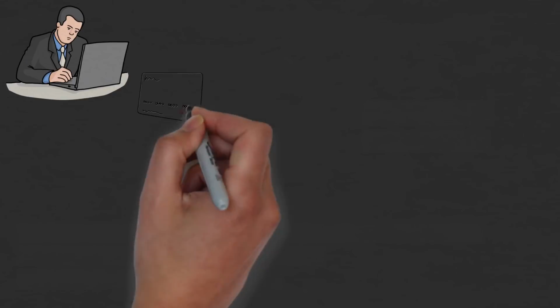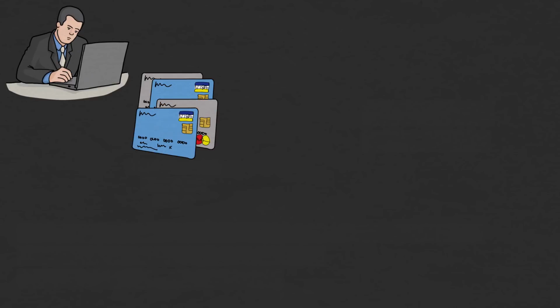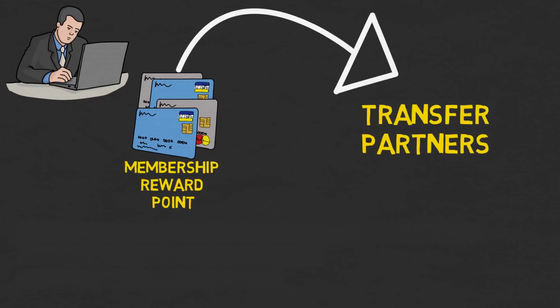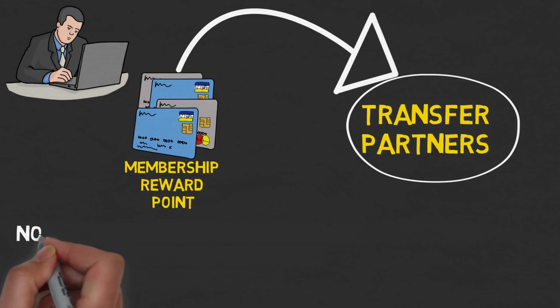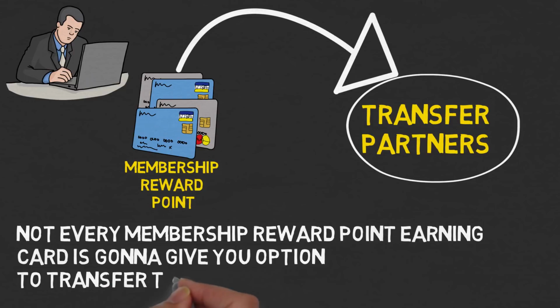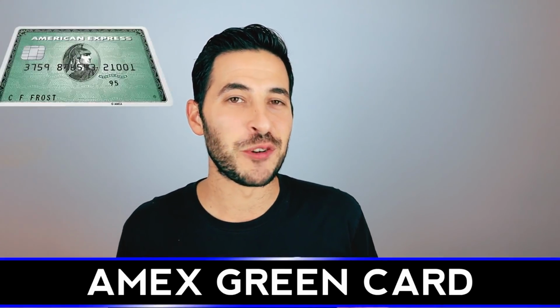So let's get into the cards that will give you that option to transfer your membership reward points over to transferable partners. Now, it's important to note that not every membership reward point earning card is going to give you that option to transfer to partners. But I'm going to give you those transferable point option cards first. We're going to start from least to best. First one's going to be the Green card.